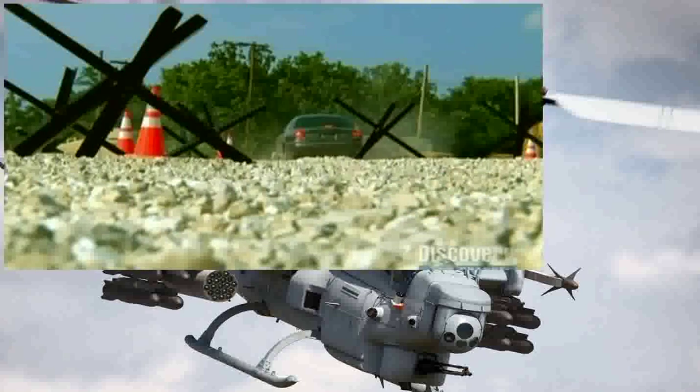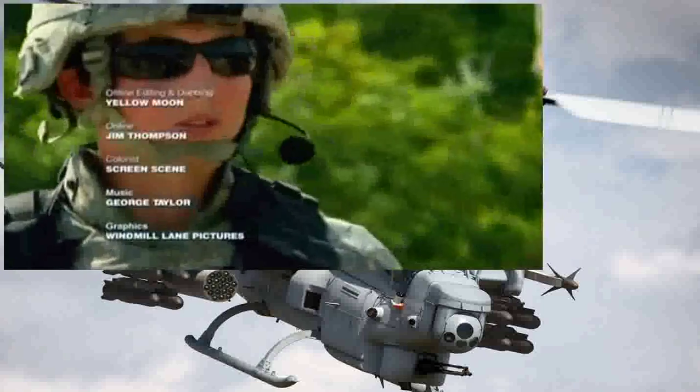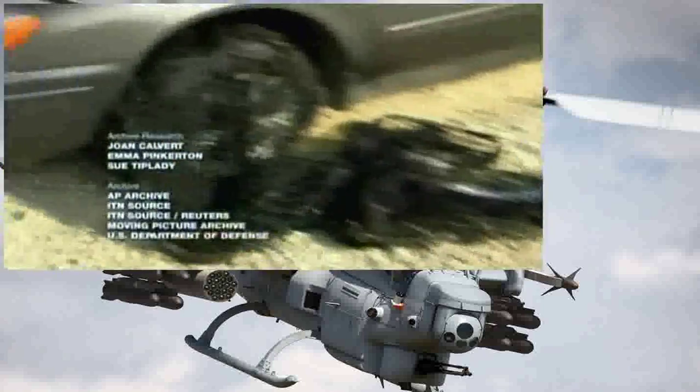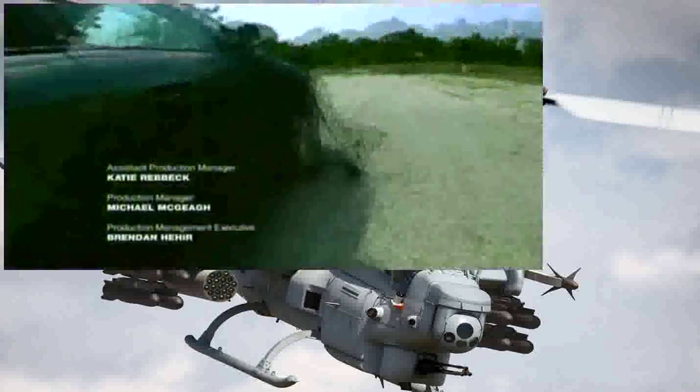It has saved lives. It fills the gap between letting a car go through a checkpoint and shooting the driver. Anything that we can do from stopping the use of excessive force and show them that we are more there to help than to be a threat or a burden is key for me. This is what non-lethal is all about. It's giving that middle response.